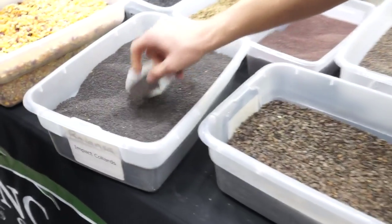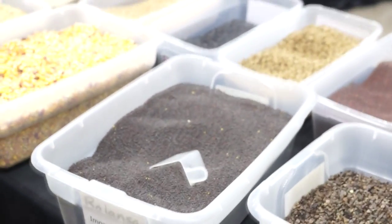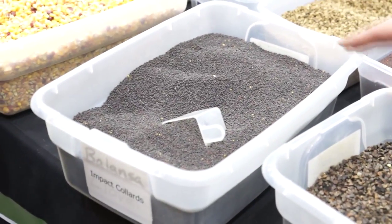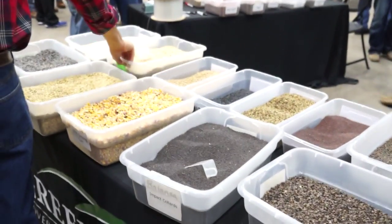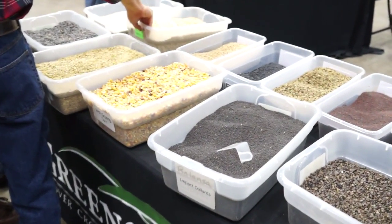These are collards. They are similar to the human consumption collards, except these have been crossed with a kale, so they are more used for quality of grazing.